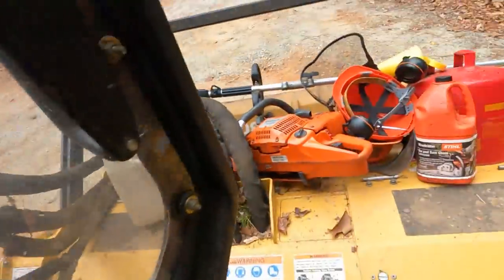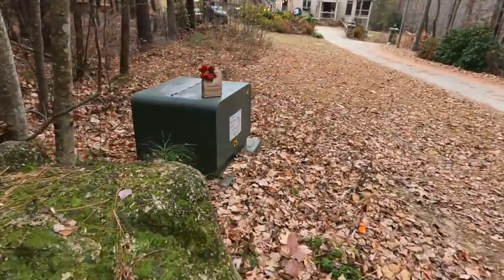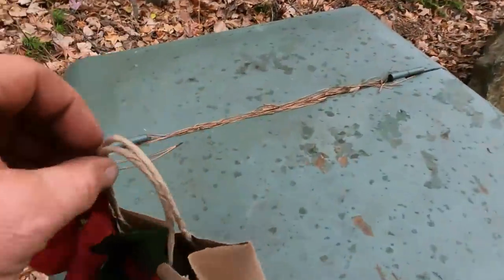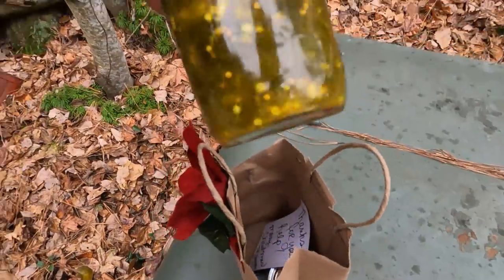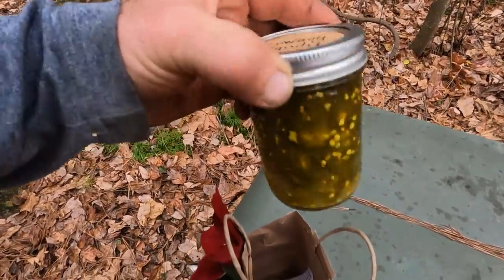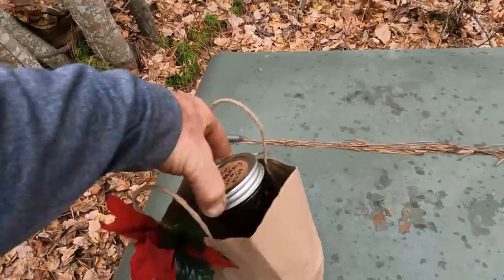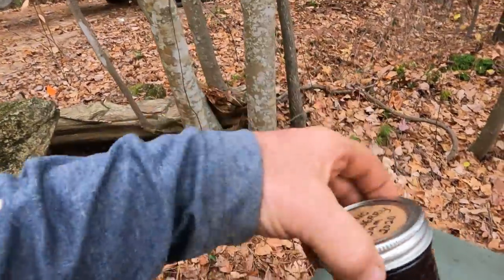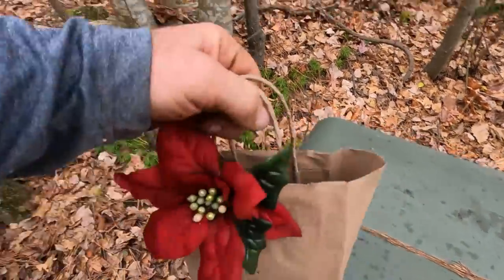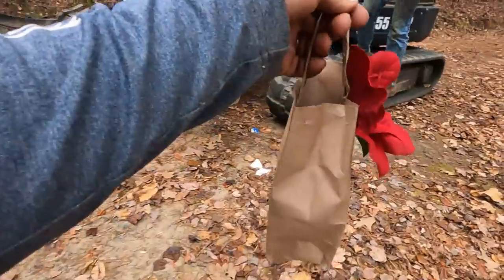Gotta get paid. Customer said she's gonna leave it out right over here for me. Said it was gonna be in a bag. Look at this. Oh man, what do we got here? Got some cowboy candy. Okay, it's like some pickle relish or something. Got some organic blueberry jam. All right, this is the season. Here, check it out, Josh. Got some goodies.